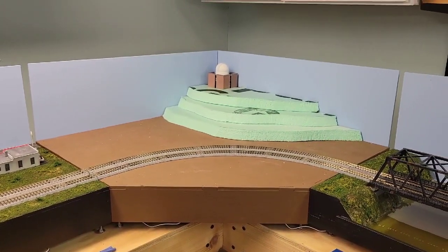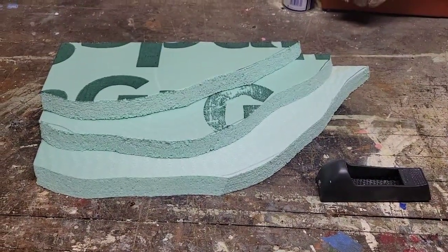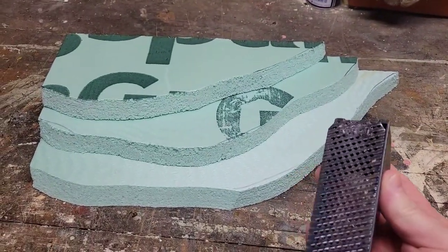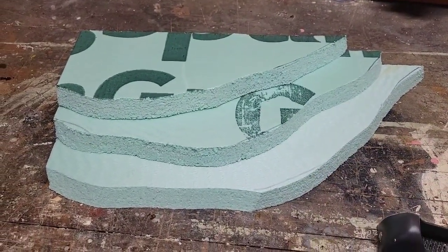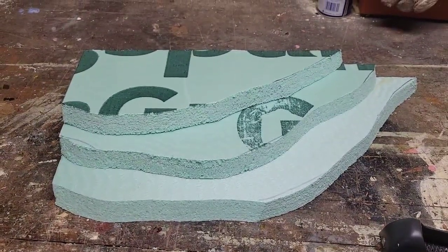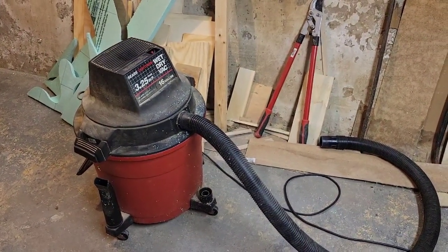So that is the next project. Here are the hill sections all glued together. And here is the SureForm tool I'm going to use to sand it into something that looks smoother, and that's going to make one heck of a mess. So I've already got my shop vac at the ready, so time to make a mess and make this look like something.